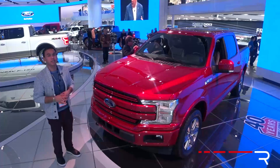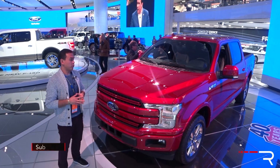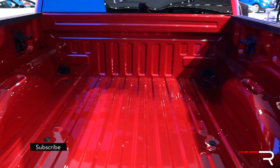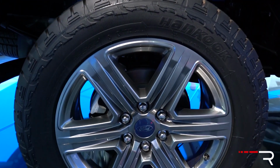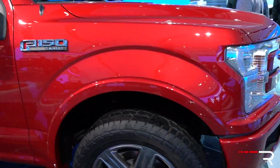So when this current generation F-150 debuted in 2015, it introduced a lot of firsts for the Ford F-Series lineup. It was one of the first aluminum-bodied, mass-produced pickup trucks to ever hit the market. And it's been a huge success for Ford in the last 3 years. So for 2018, the company is making some pretty big updates to the F-150 lineup.